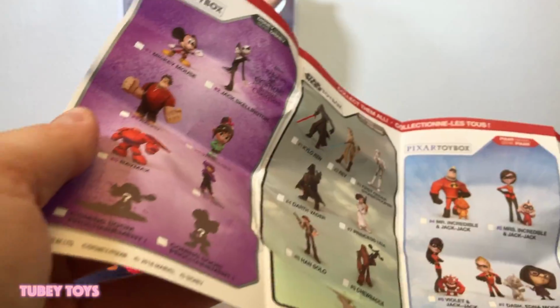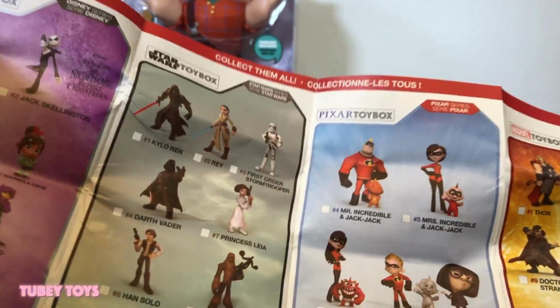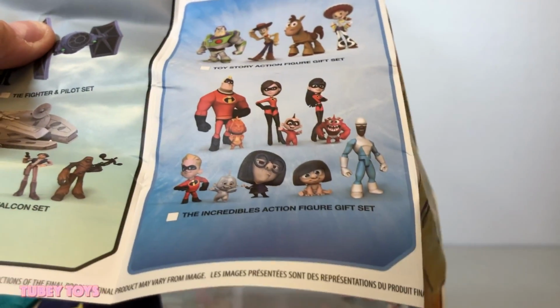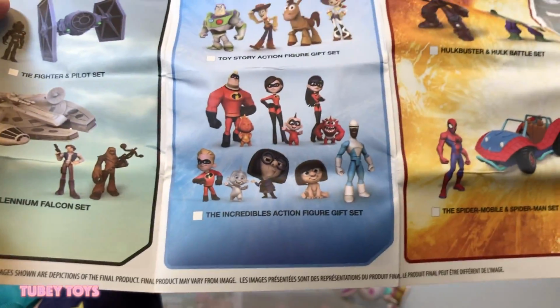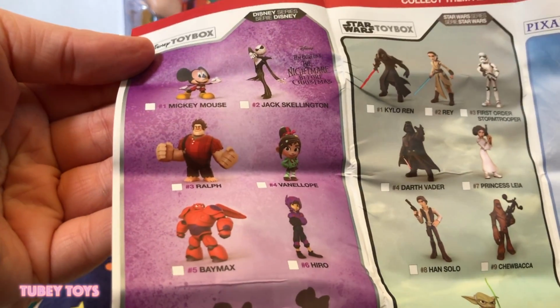Let's open it up. Here is the checklist, I want to say, for the Disney toy box. I have the Star Wars toy box, Pixar toy box, Marvel toy box, which is pretty awesome. And I have to make a correction. Mick Frozen Nuggets, I'm giving you another shout out because I messed up your name twice. He had suggested that I do the Pixar toy box unboxing of The Incredibles. I will do that, absolutely. That will come very soon.